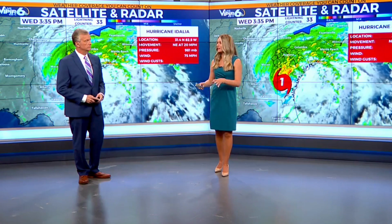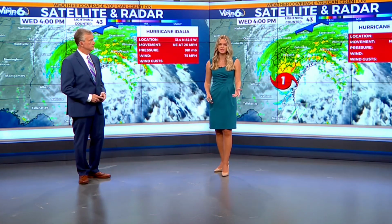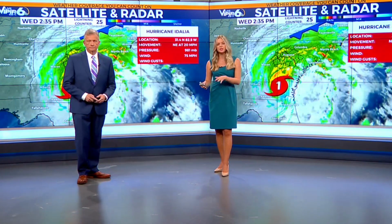We're moving at 20 miles per hour right now. That's pretty fast, and that's good news because the faster it moves, the faster it'll be out of here. So that means less rain. However, it is still maintaining that hurricane strength, which means even though we may have less rain, we're still going to have those tropical storm force winds.